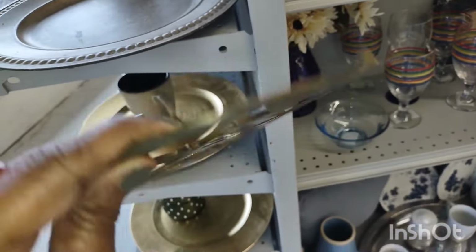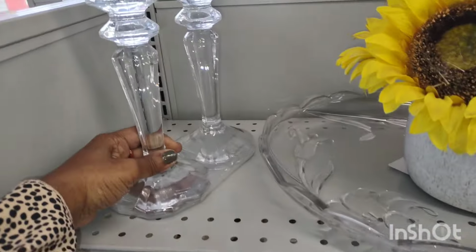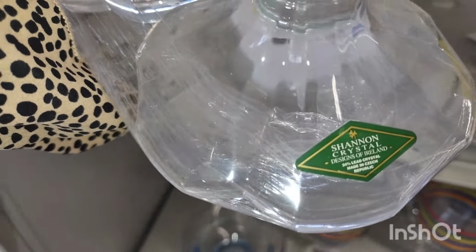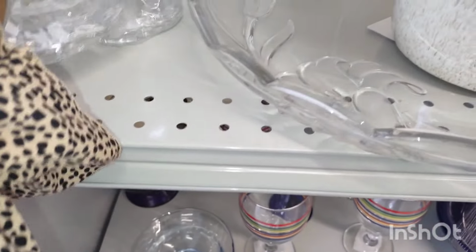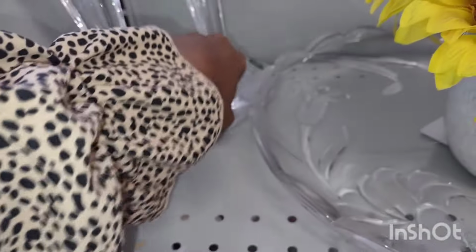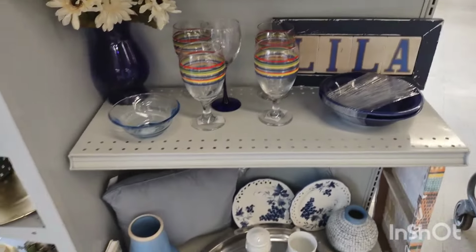That was a nice pot holder, brass. I don't need any more brass pieces. These were nice. I think they were signed Shannon glass. Yeah. I'm not really interested in Shannon crystal, but they were definitely crystal glass. They were gorgeous. And it kind of came out of the plastic, so I was trying to set it back in there. I did accomplish what I was doing too.